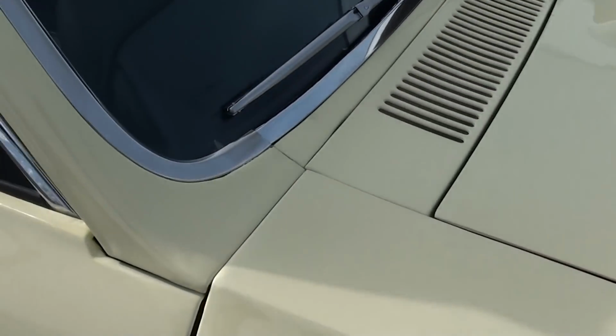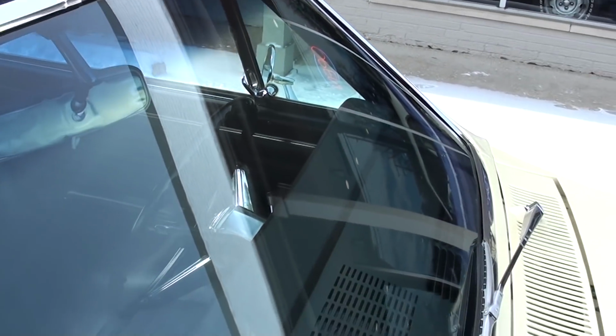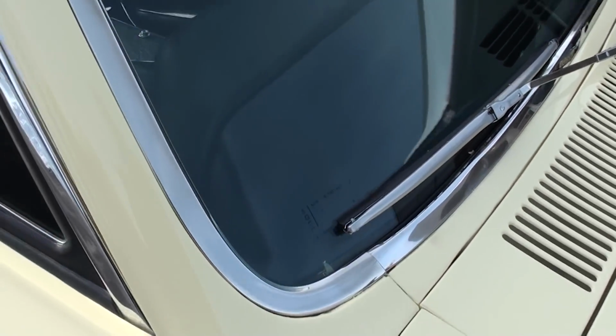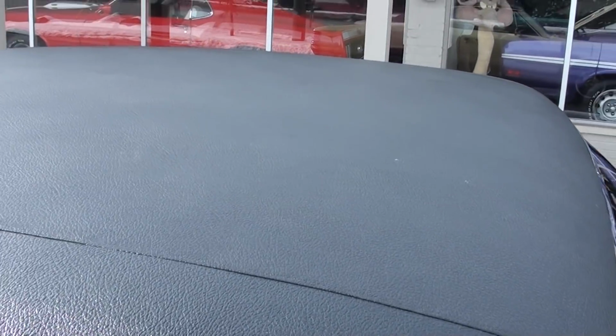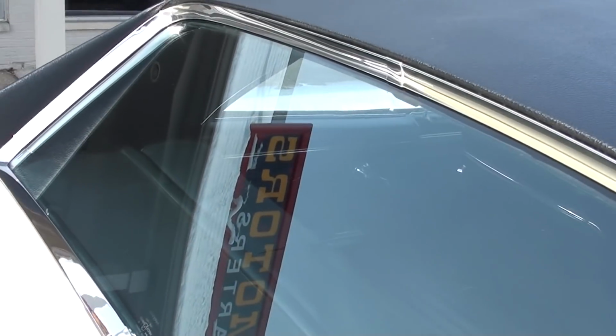This is a factory color combination, butternut yellow. The car came factory with a black vinyl top and black interior. It's also a factory 4-speed car. A lot of cool options with that 4-speed. It's also got the blinker tach, which is one of the coolest options, in my opinion, they had in the 60s in these cars.